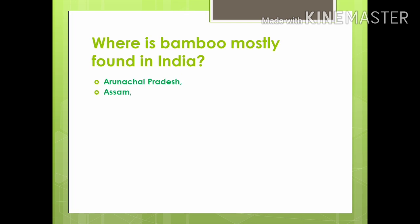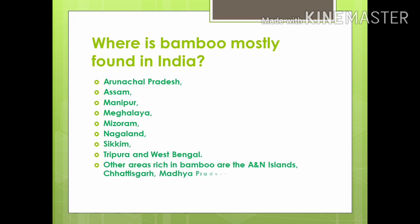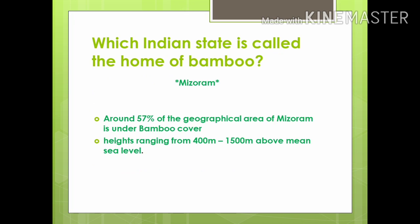Arunachal Pradesh, Assam, Manipur, Meghalaya, Nagaland, Sikkim, Tripura and West Bengal. Other areas rich in bamboo are the Andaman Nicobar Islands, Chhattisgarh, Madhya Pradesh and other western states.